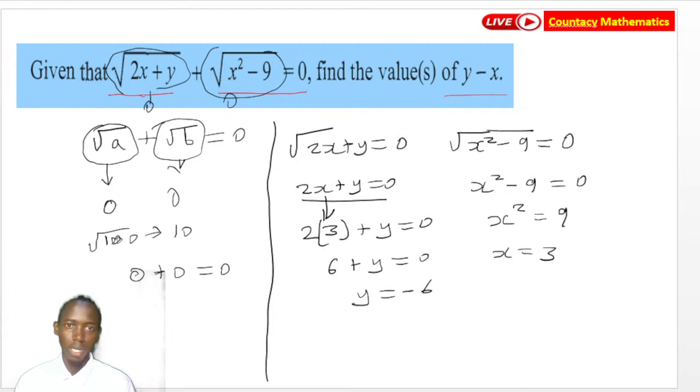Yeah, I believe that we are really at par. So that essentially means that y is equal to negative 6 and x is equal to 3. And what this is going to give us is that x plus y is equal to 3 minus 6, and that is going to give us a negative 3. So that is solution 1.